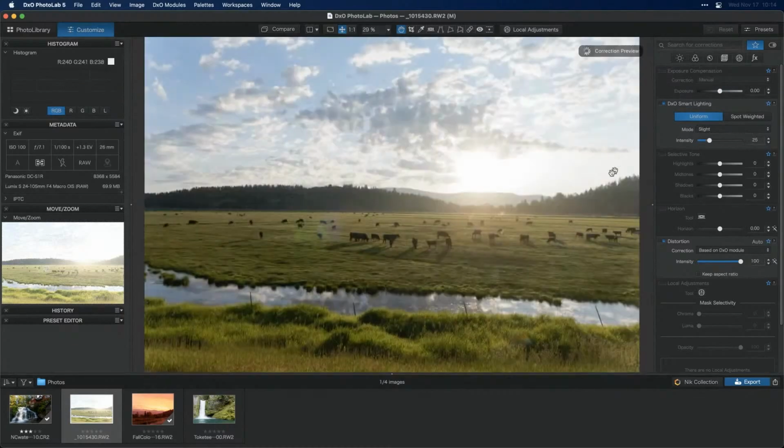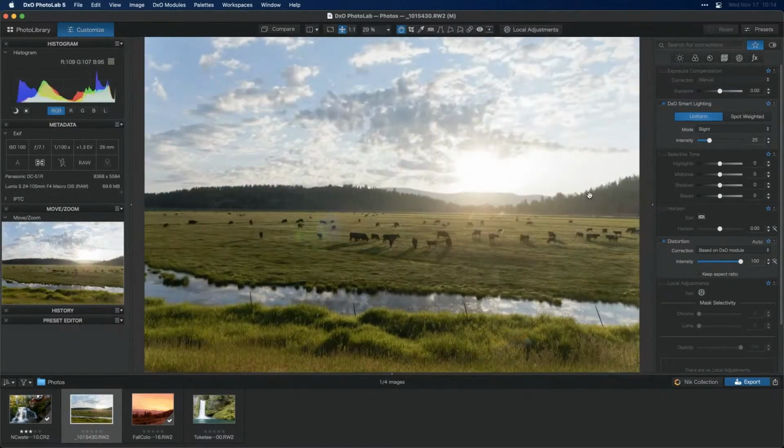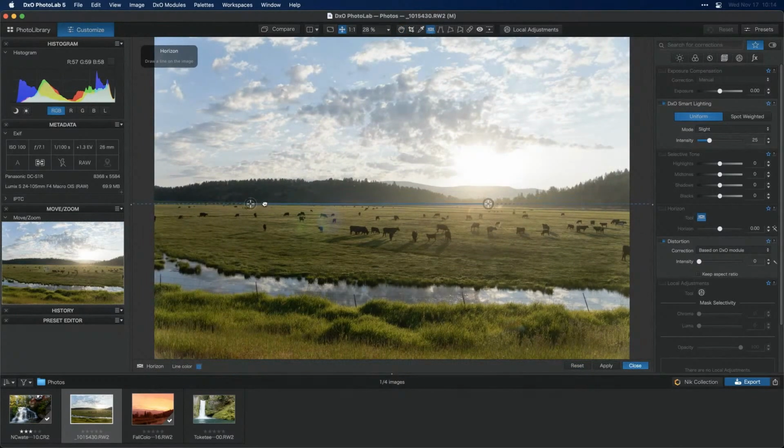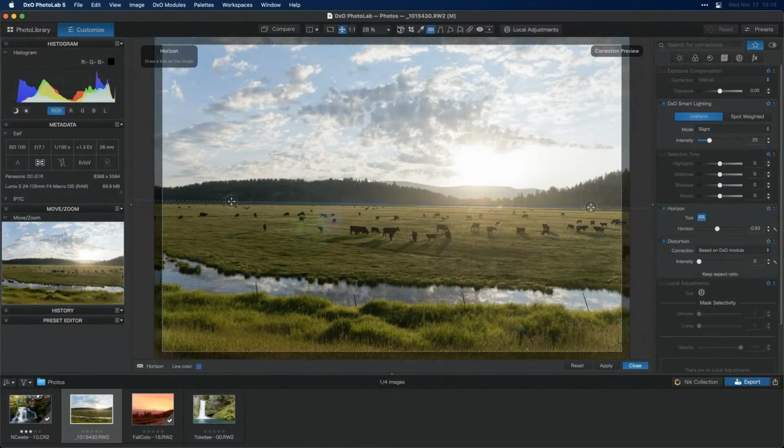So I'm going to just do another reset. Oh, actually, let me undo that. Didn't mean to reset. Ooh, and I guess I can't. Well, that was a good start. So let's just redo all that work real quick. Change that horizon back to straight. Did not mean to hit that reset button. Apply that and redo my crop.